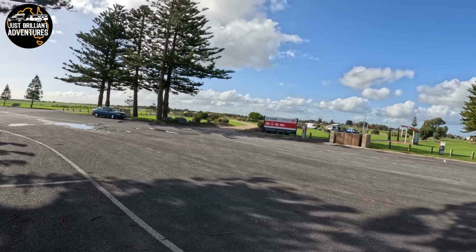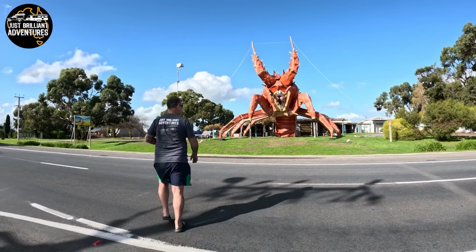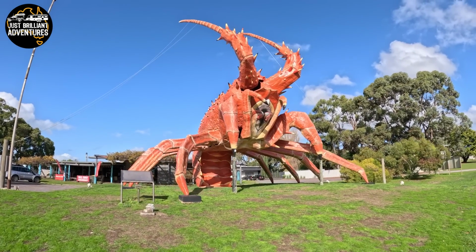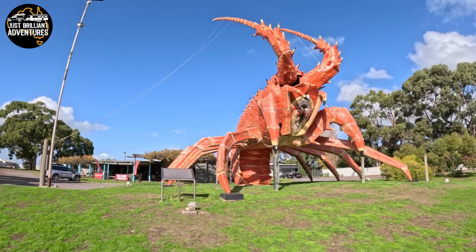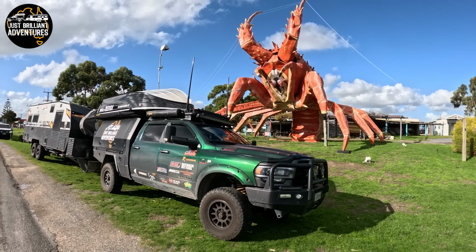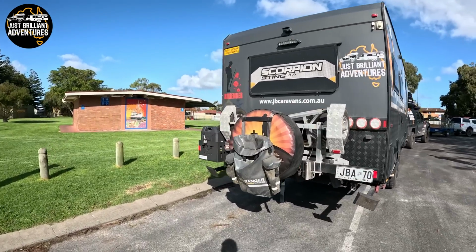So the fish and chip shop behind me, we just found out it closes for winter. So if you're heading down this way for fish and chips, wait till summer and then it might be open. And then the park will be very, very busy. But it's a great little stop for 1 night or 6 nights. Well, you can't come through Kingston without stopping and having a look at the big lobster. Anyway guys, we'll move on and that's Kingston, South Australia.